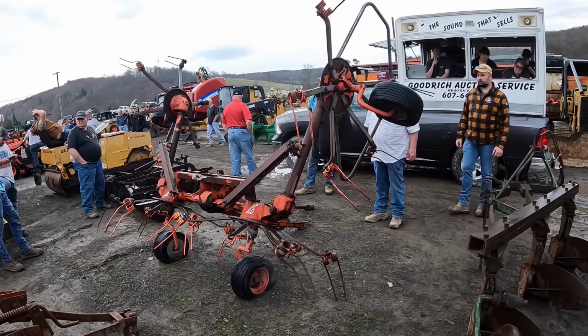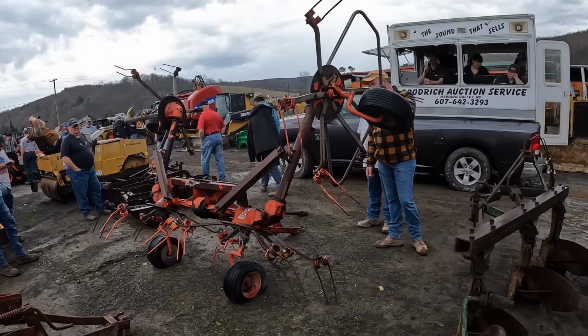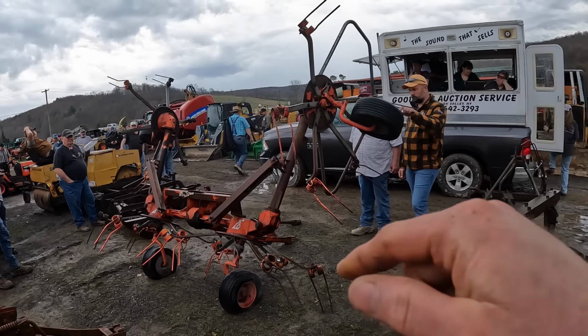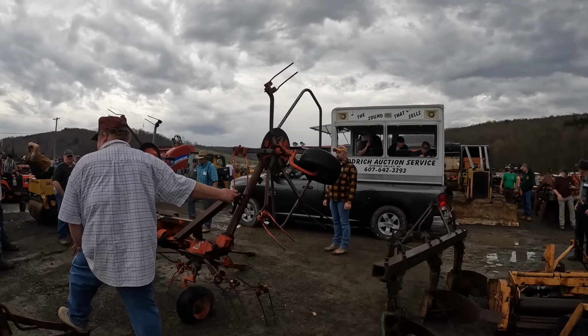21.5 right there. Here's a four-star tether, same color as a Coon, but it's Morra or something. An oldie but a goodie, but take a look. It's not hydraulic fold, just spring loaded there. $800, sold for $750.